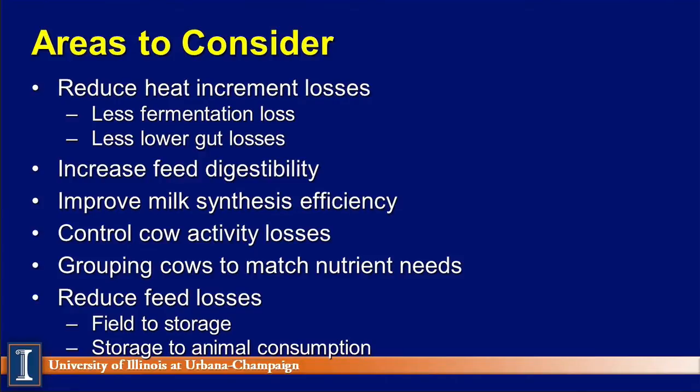Okay, so do we throw our hands up and say, well, I can't do anything about that? And the answer is, well, here are some areas that we're going to look at. Is there a way to reduce this loss of heat increment? You realize that when it gets down to 15 degrees, your dairy cow doesn't have to spend any more energy to stay warm. She is still in her thermal neutral zone. So, of course, when it gets to be 100 degrees next summer, that's really, really bad news.